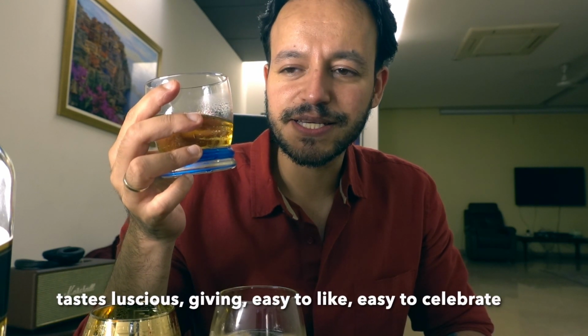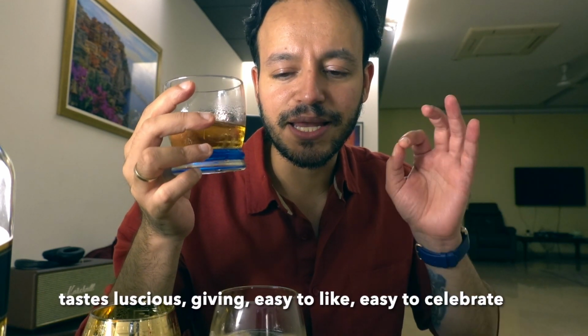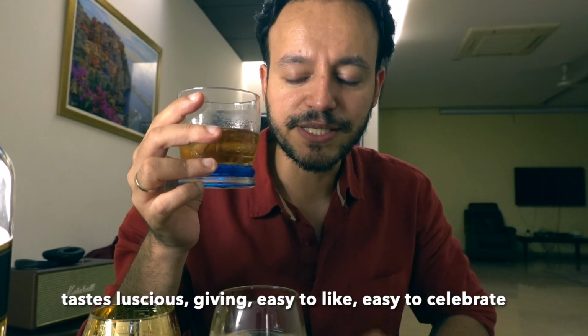Definitely warmer, a little more creamy, a little more fulfilling, a little more enriching in terms of taste. Decent finish. The taste is accurately depicted in a more peaty sense. Wholesome in the mouth, pretty good.